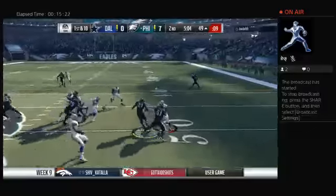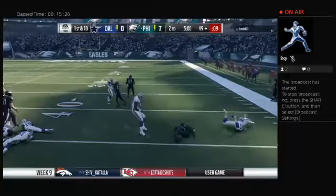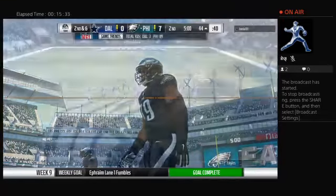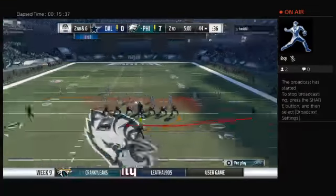Now a handoff, running off tackle right. And now the ball's out. Fumble near midfield. Now a look at Smith. Not sure exactly what happened, but he's still down. Well, he gets attended to. We'll step aside.